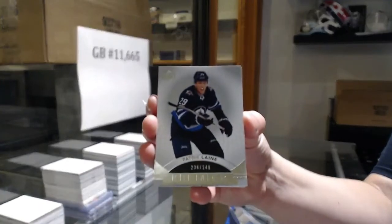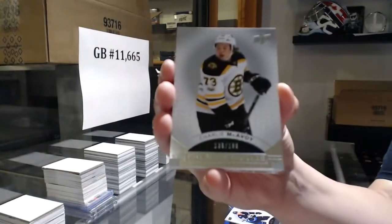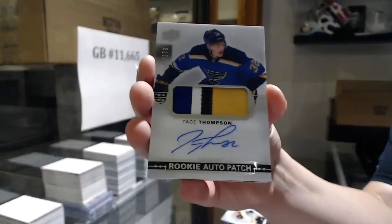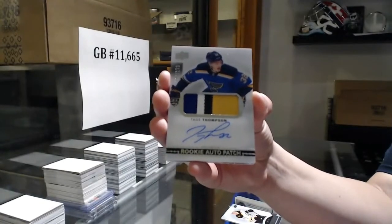$249 base for Winnipeg, Patrik Laine. Number to $199 rookie for Boston, Charlie McAvoy. Rookie patch auto, number to $299 for the St. Louis Blues, Tage Thompson.